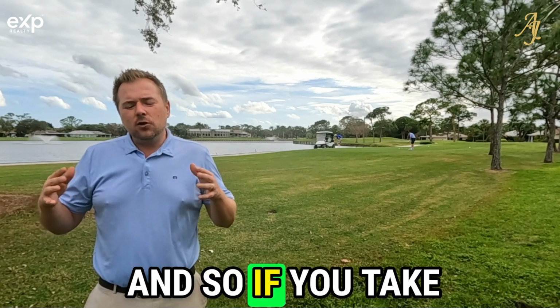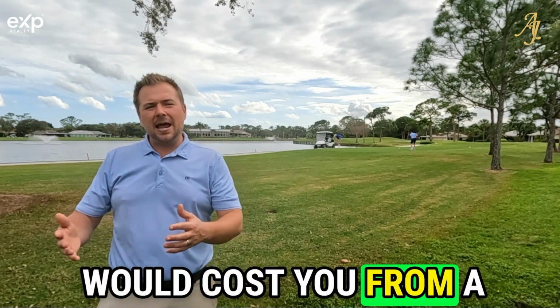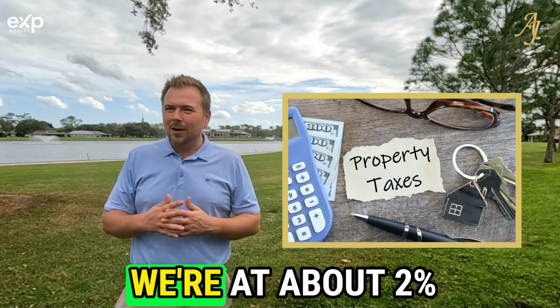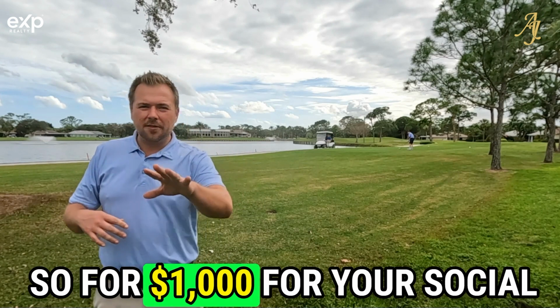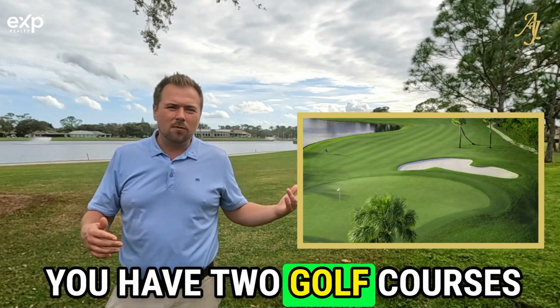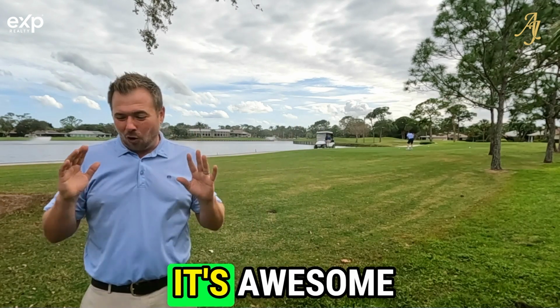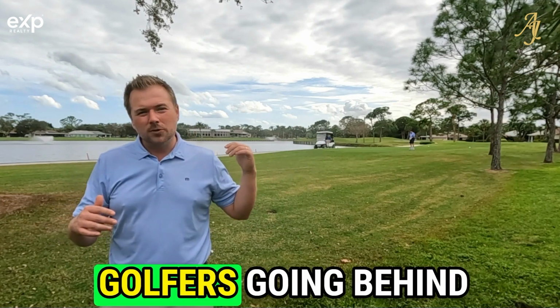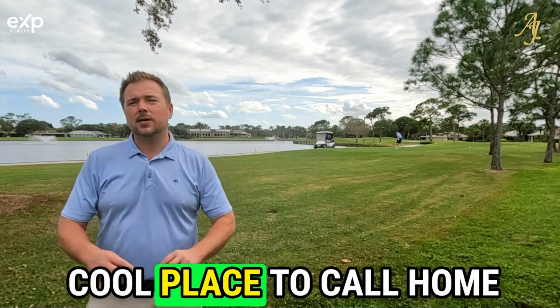And so if you take that $200,000 and you look at what that would cost you from a property tax standpoint, we're at about 2%. You know what I mean? That's about $4,000. So for $5,000 for your social membership for the year, you have 2 golf courses, you have a gym, you've got a restaurant in here. It's awesome. You've probably seen the golfers going behind me right now. And it's just a really, really cool place to call home.